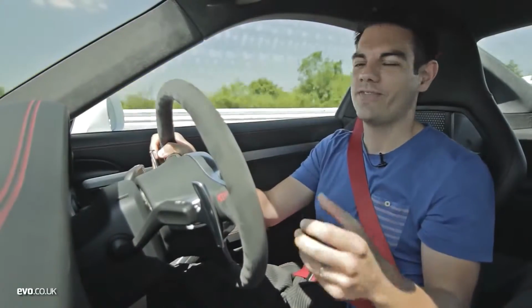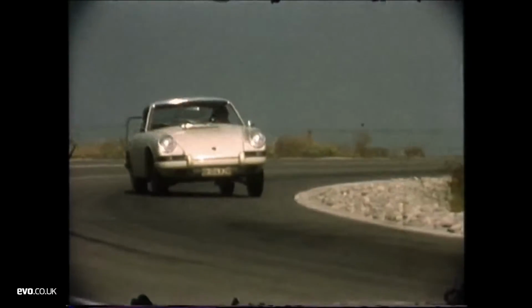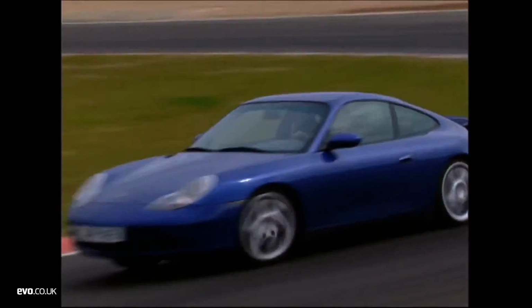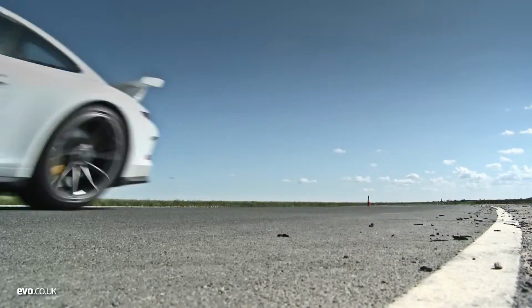Now that might sound like airy-fairy crap to some people, but generations of 911s have been defined by their weight distribution, their fantastic steering, and the challenge they present to the driver. That's why we love these things.